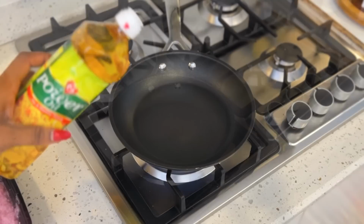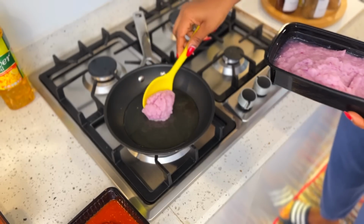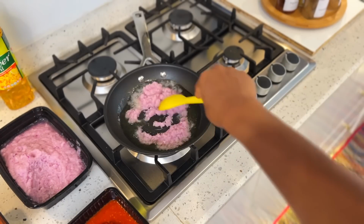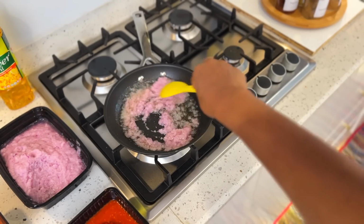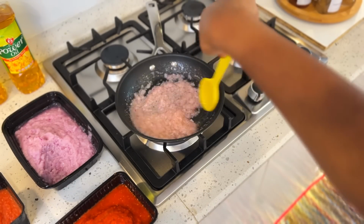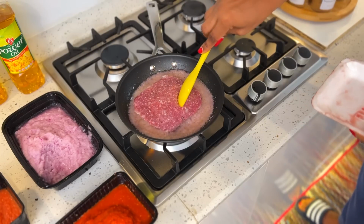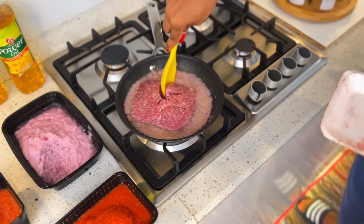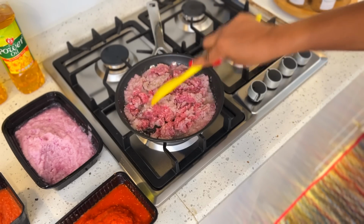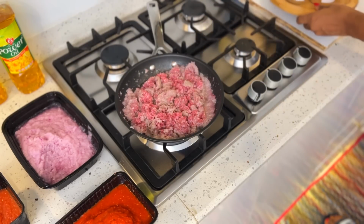So here I'm just about to get started with the mincemeat sauce first. While it is cooking, I will now cook the yam on the second burner. Just putting in some oil, adding some of that blended onions that I blended earlier, sauteing it for a bit. Then afterwards, I'm just going to add the minced meat. This minced meat sauce, guys, is one of my favorite sauces to have. It comes in so freaking handy, especially when I really am not in the mood to eat stew, because sometimes stew gets tiring. The minced meat sauce comes in very handy.